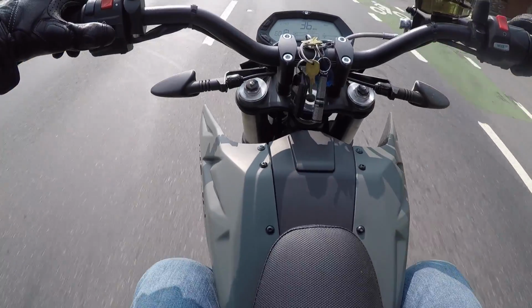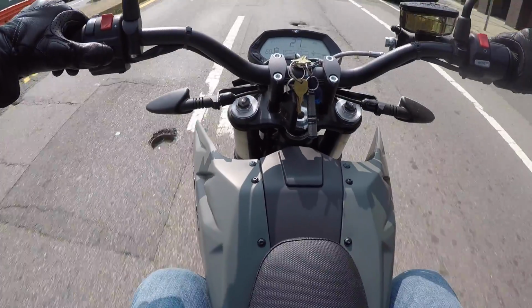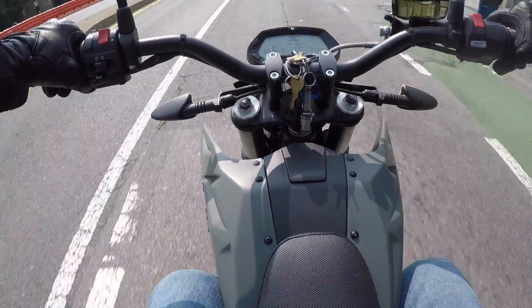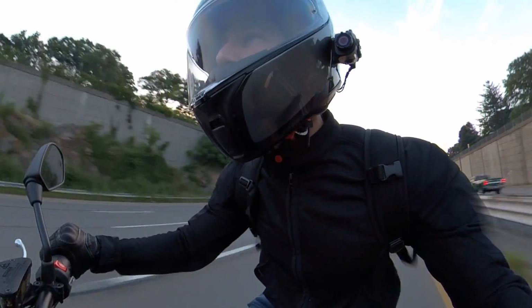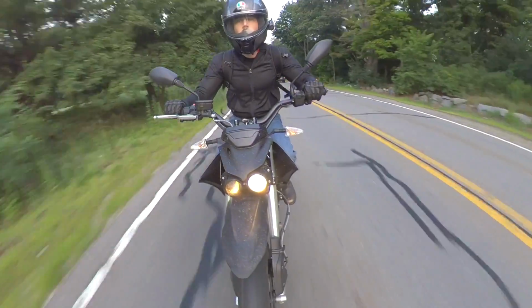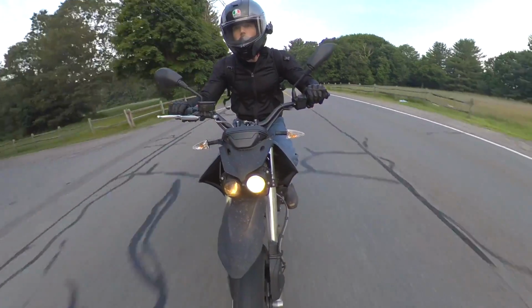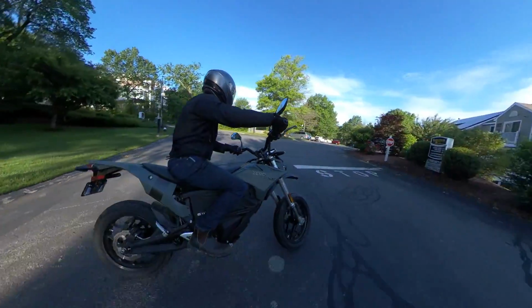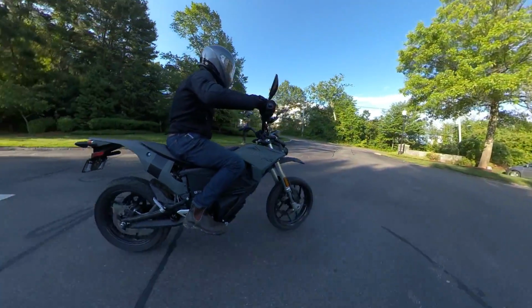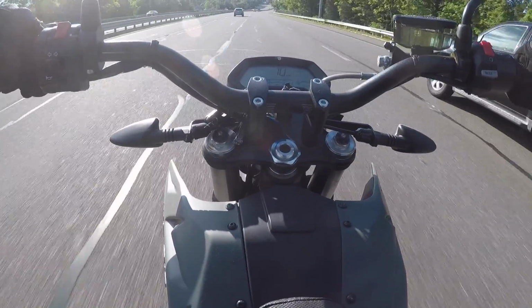It's got 100 miles or 160 kilometers of city range, though that range does drop significantly at interstate speeds and gets down to around 40 miles or 65 kilometers. Mixed range is closer to around 60 miles or 100 kilometers. While some people might find that a bit limiting, there aren't that many of us that commute more than 60 miles in a day. I got away with charging around once a week when I was staying in the city, and perhaps a couple times a week when I threw in some highway and interstate riding.